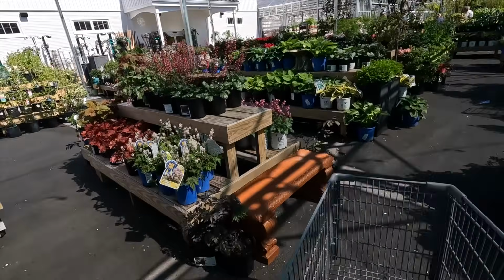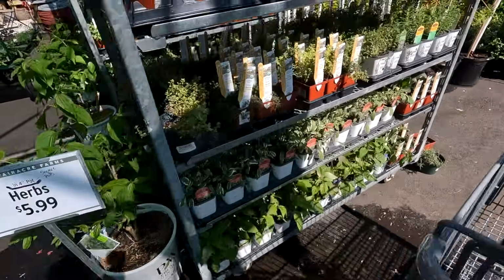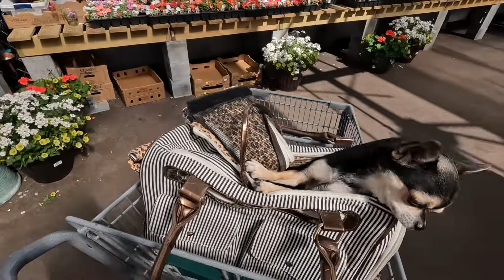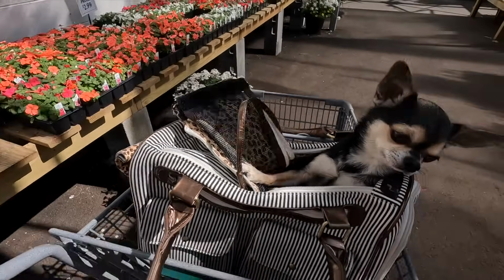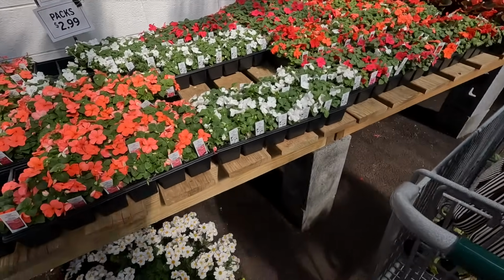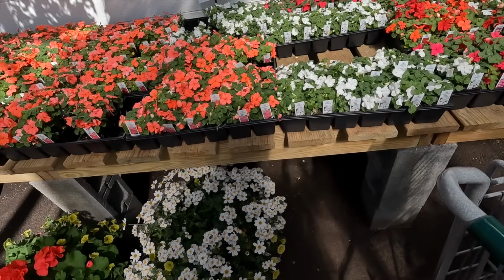Like so many people, I find plant shopping so very therapeutic. Maybe not the prices these days, but just wandering around and seeing all the different plants makes me so happy. It doesn't make Charlie very happy to be in the shopping cart. We have worked on this and worked on this, but when he's in his bag, he just wants to be on my shoulder. Good boy, just sit.